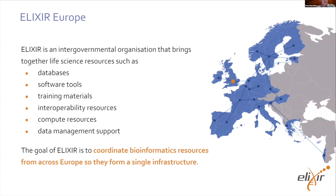We are ELIXIR, the European Intergovernmental Organization, and we bring together life science resources. These resources include databases, software, training material, interoperability resources, compute resources, and data management support. Our overall goal is to coordinate bioinformatics resources across Europe so that they form a single infrastructure, so that our bioinformatics users across Europe get a consistent single experience when they come to do their work.